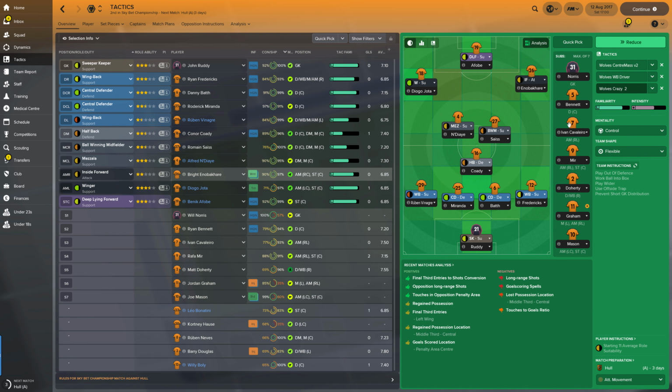Well, you can go a more orthodox route. Here we have a halfback with a drop, giving us the 3 wing backs bombing up the flanks. We've got a wing on this side. We've got inside forward attacking this side, DLF on this side with Naves playing in this area. This is a more friendly version for Football Manager.